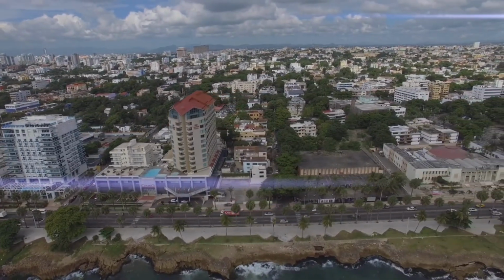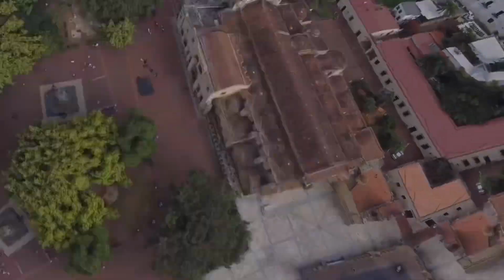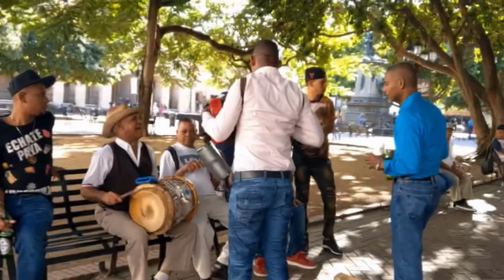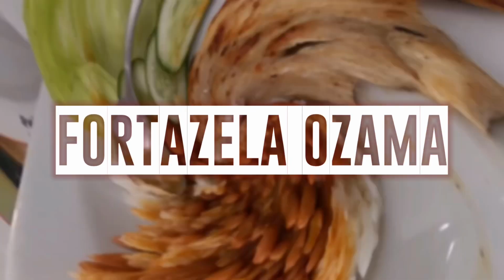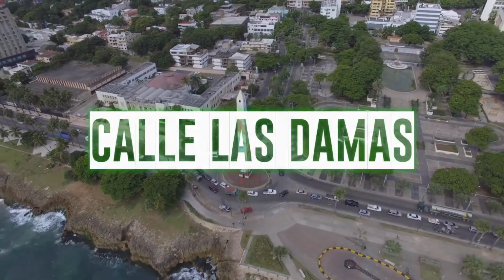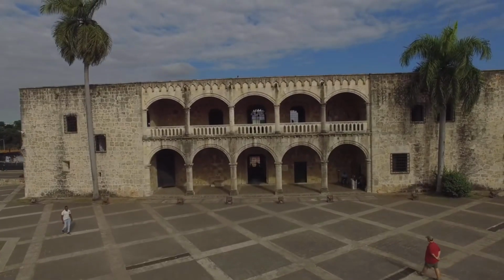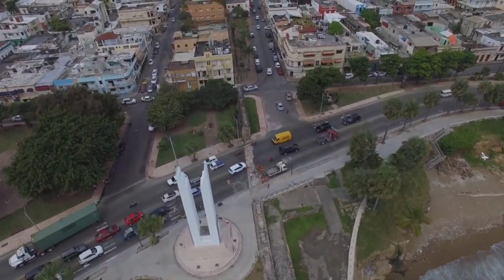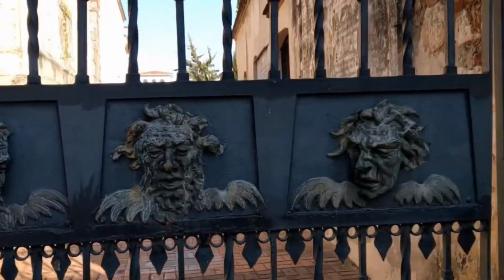I recommend starting at the Catedral Primada de America. This is located near the heart of the zone. From there, you can adventure a little further west to Fortaleza Ozama. And then from there, you can take a nice walk along the Calle Las Damas. It's the oldest street in Santo Domingo, and it's pedestrian only. And that'll take you to Alcázar de Colón, and that's the palace and museum.